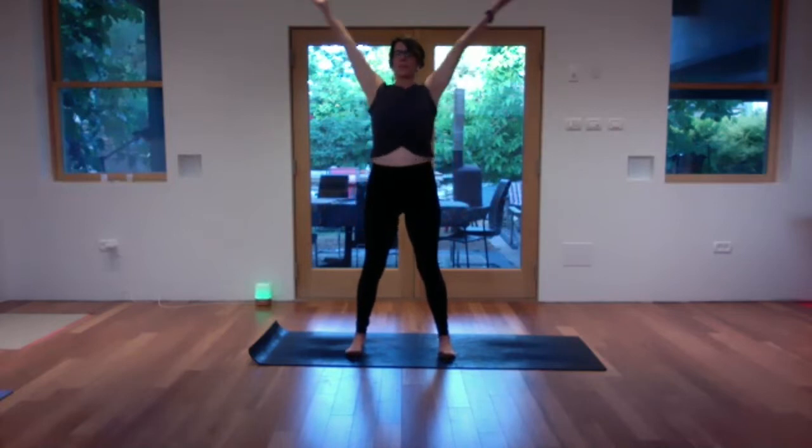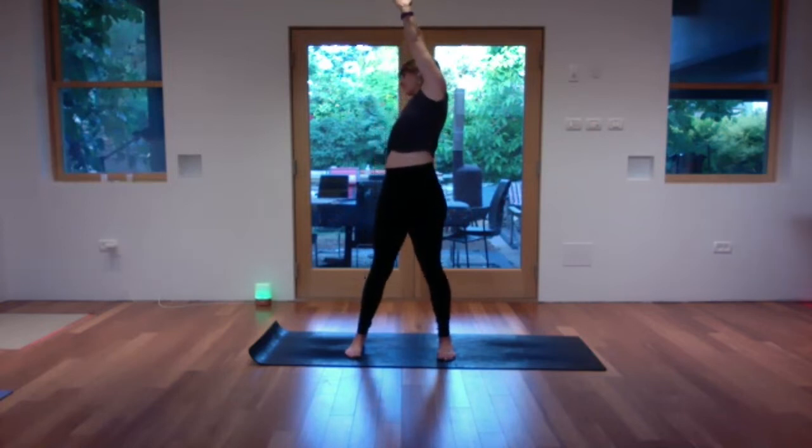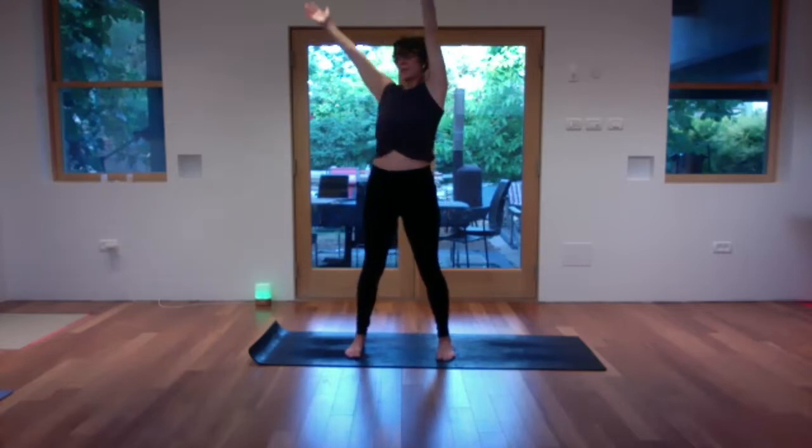Good. Breathe in, reach the arms up alongside the ears. Feel the biceps on the ears. And then the right arm reaches back, reach back and down. Let the left arm reach over the ear. Feet are wider than the hips. Back around to center.